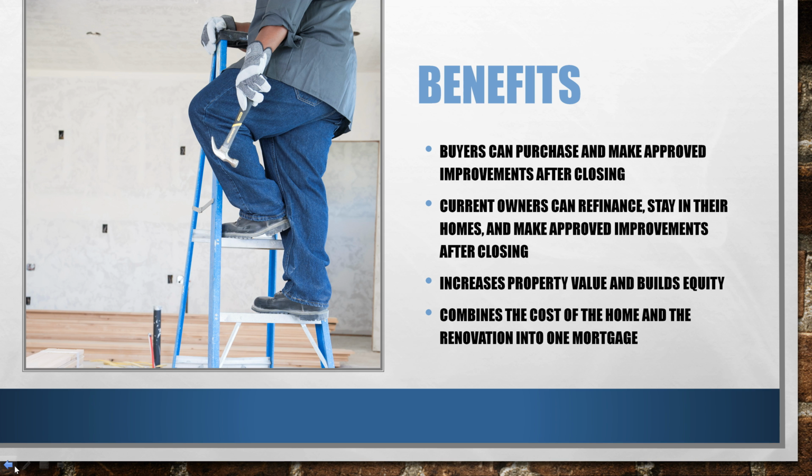So what are the benefits? The buyers can benefit from this program because instead of trying to buy a property and then taking the money out of pocket to later on try to fix the property up, they can do it all right away.